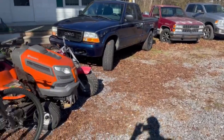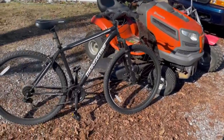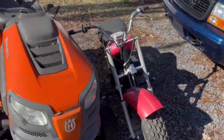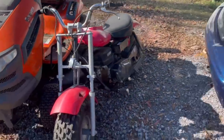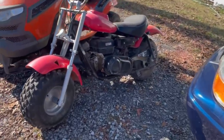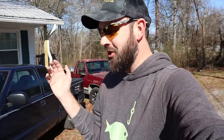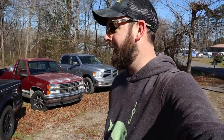Starting on the low end, we got the Mongoose bicycle, 29-inch. I don't know how many speeds it is. We got the Husqvarna mower that I barely could get started to ride over here. We got the little mini bike. I've had this thing for like 7 years, never changed oil, and now it won't start. Probably need to clean the carburetor out. Just a good little fun bike. I've ridden that thing all over the place.